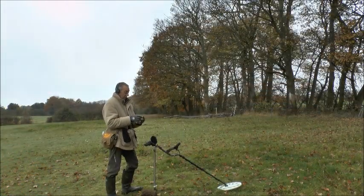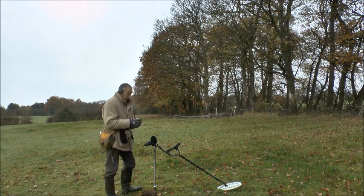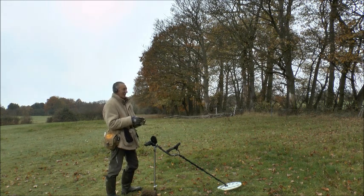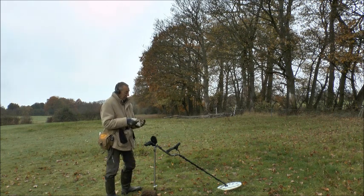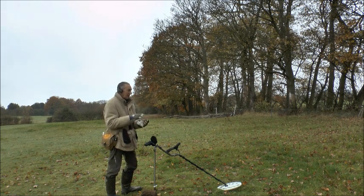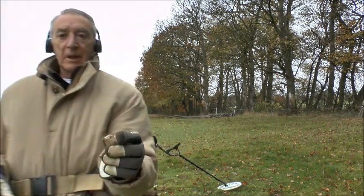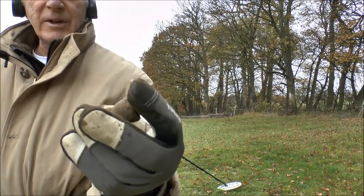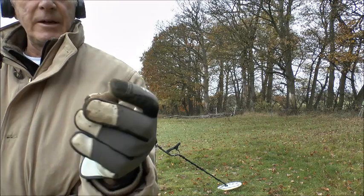Right then, my good friends, this is the first signal of the day. Nothing to shout about. 4 or 5 inches deep. I don't know whether it's made out of lead or copper or brass. To be perfectly honest with you, I don't know what it is at all. It's quite heavy. Cracking signal, came up at about 79, 81ish, something like that. But as I said, it's nothing to shout about. I'll let you have a quick look anyway. There it is, whatever it is. I'll clean it up later and see if we can find out what it is, or it might just go straight in the scrap bin.